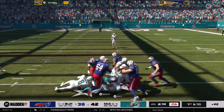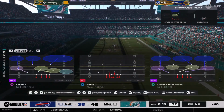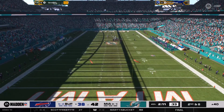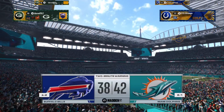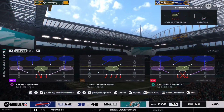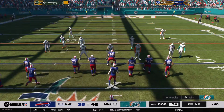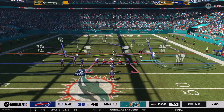A 10th carry in the game for Cook. Certainly a nice job there by the defense rallying to the football and getting him on the ground, but I think the play gets made by the defensive front because if they can't get upfield, their job is to go ahead and get low, almost get into a ball sometimes, stack things up, and make it difficult for the runner to find a hole. 4th quarter, down to the final 2 minutes, and we've got a 1-score game.